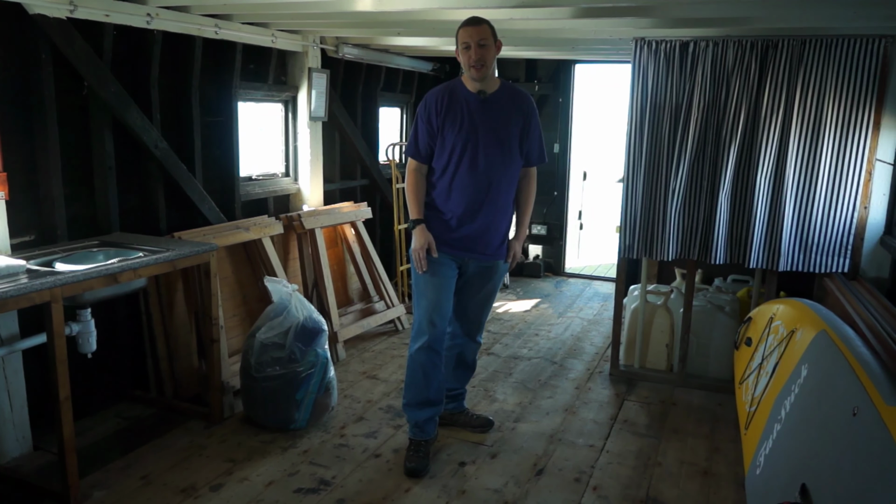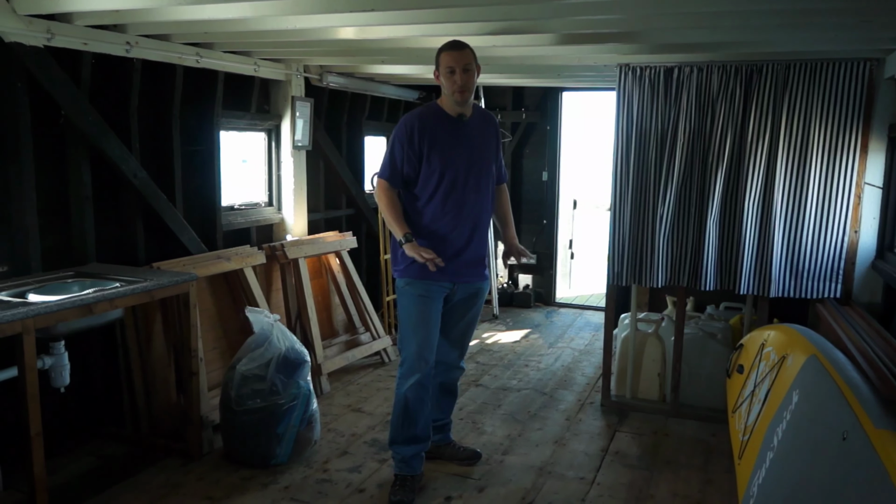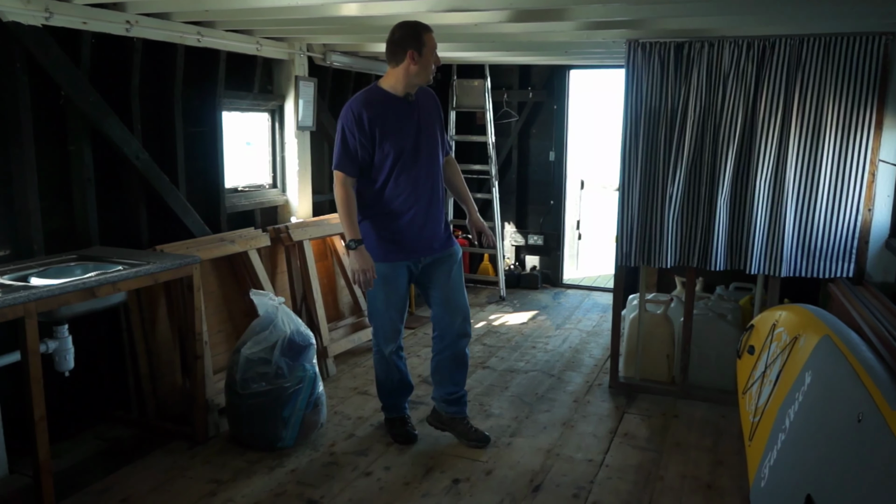We're completely off grid here tonight. They have got generators out the back, and there are mains plugs installed, but we're not running that. We're just on battery power.